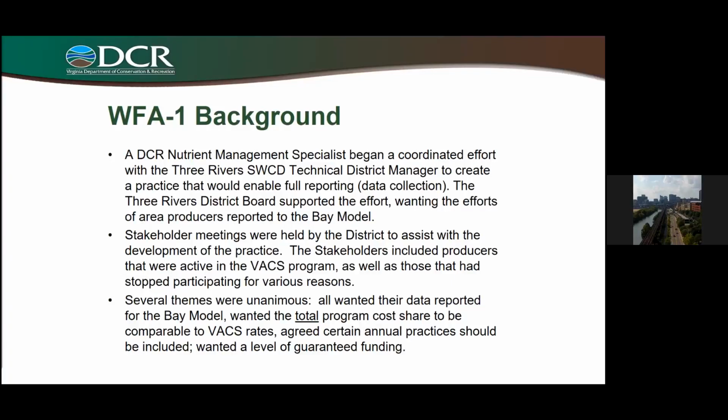We also wanted to invite some of them. How can we get you reinvigorated in the VAX? What came out of that is that all wanted their data reported, because again, they were alarmed that the service area was getting 0 credit, even for something as simple as split nitrogen. They all wanted the program cost share to be comparable to VAX rates. This was going to be a little bit of a challenge. They all wanted certain annual practices to be included, which ended up being everything a row crop producer tends to sign up for every single year, which tends to be nutrient management and cover crop. They all wanted a guaranteed level of funding. This was key, so that if you were a smaller operation, you weren't going to get kicked out. You would stay whole within the program and receive a portion of funding.